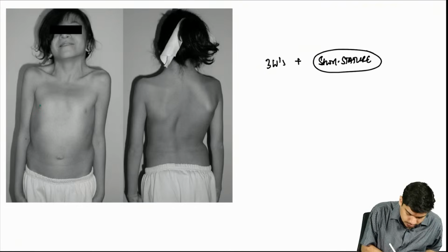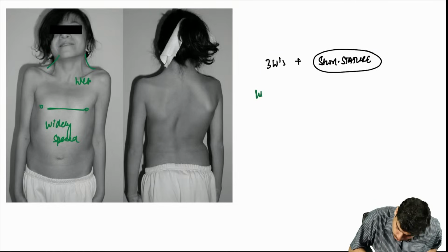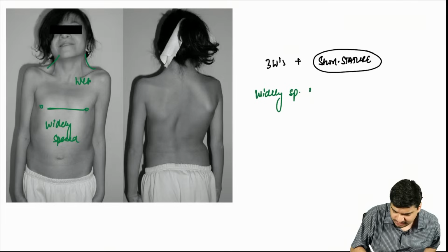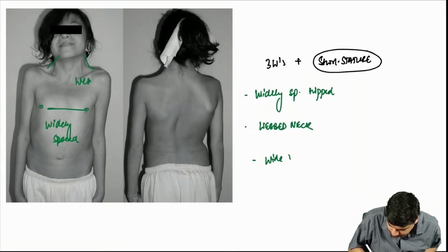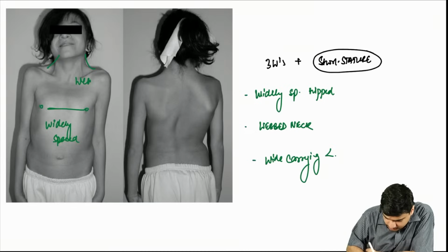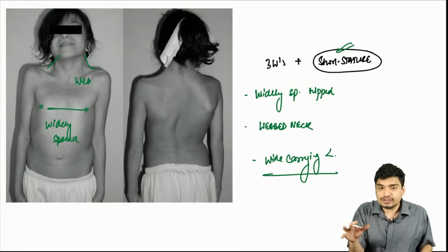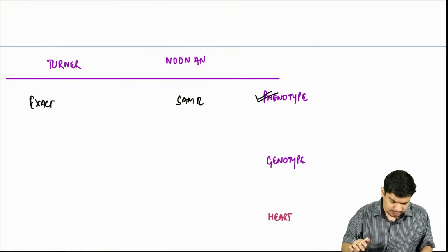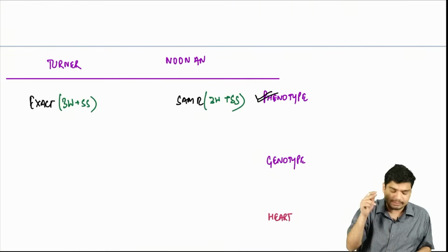What are these 3 Ws? You can see the widely spaced nipples, the webbed neck, and wide carrying angle. Wide carrying angle is cubitus valgus. These are the 3 Ws plus short stature. This is the phenotype, the physical appearance. This physical appearance would be exactly the same between Turner and Noonan.